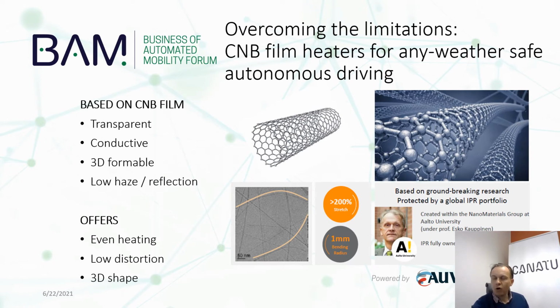How are we able to help companies overcome these limitations? We believe that CNP film heaters are the solution for any-weather safe autonomous driving. Our CNP material is highly transparent, it's highly conductive, and in addition to that, it's 3D formable, and it has super low haze as well as low reflection, which is naturally important for sensors.